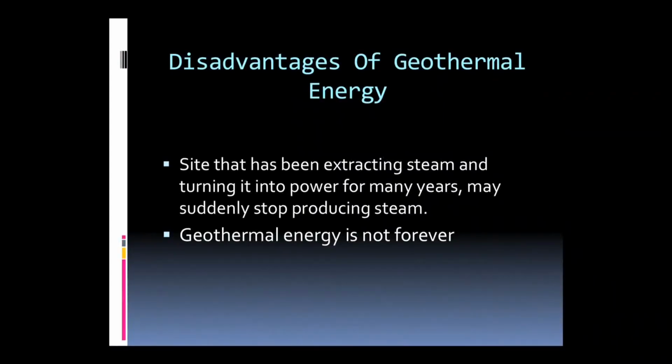Another disadvantage is the energy extraction. In many cases, a site that has been extracting steam and turning it into power for many years may suddenly stop producing steam. But this is only in some cases, because in most cases, the steam can last for more than 25 years.